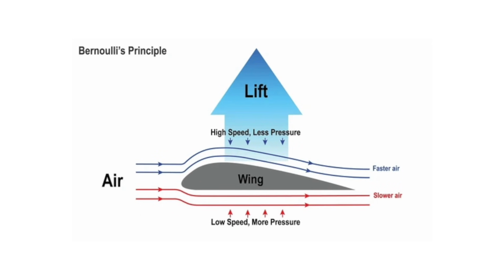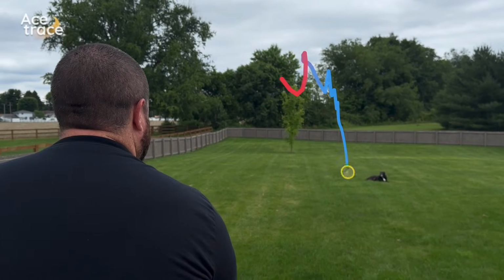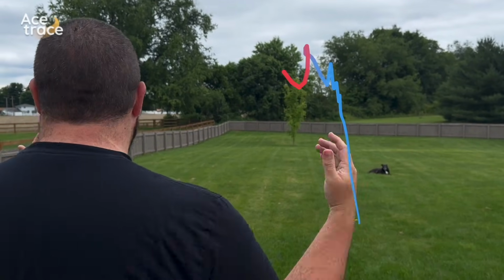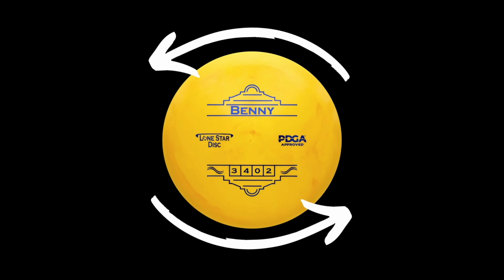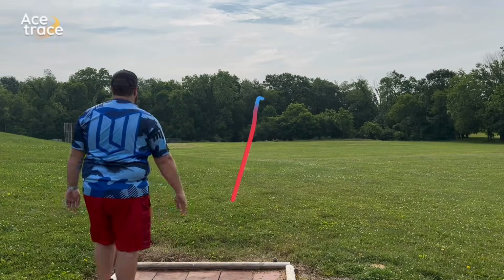A disc is a wing, a circular wing, and if you push it straight with no rotation, it generates lift, just like a wing. But by adding rotation, you add stability, and hey presto, the disc flies.